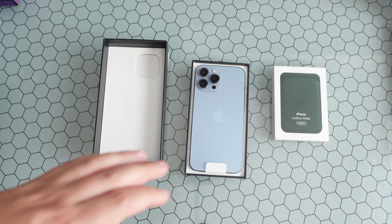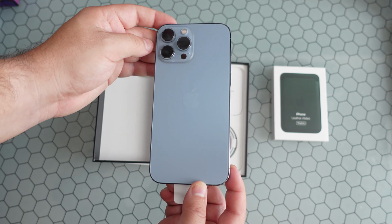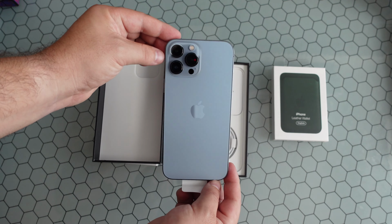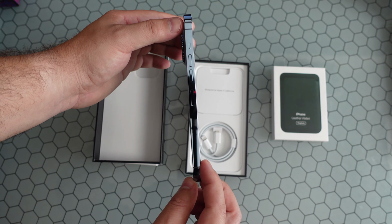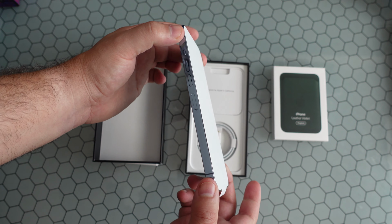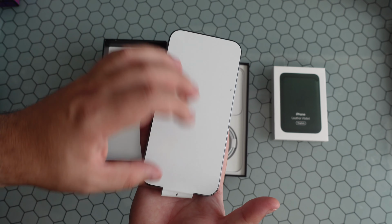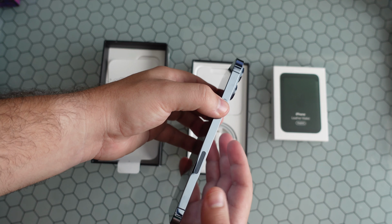So there we go. The new iPhone 13 Pro Max, Sierra Blue, and you can definitely see exactly what those reviews were talking about. It's not quite as blue. It's really pale, considering what I was really expecting from the marketing material. But again, not terrible. It actually looks pretty good still. Take that screen off, go ahead and power this on.